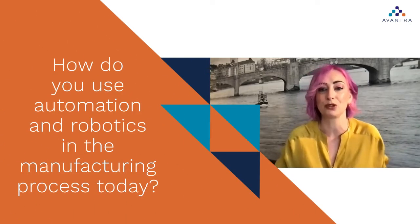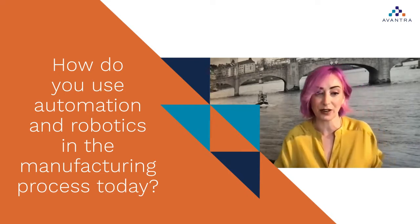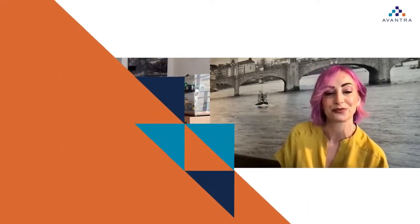With regard to the manufacturing process, F1 teams are almost like a microcosm for a manufacturing company. How are you using automation and hyper automation and robotics in the manufacturing process today?